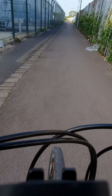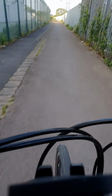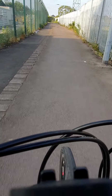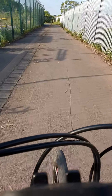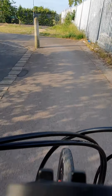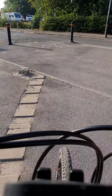Sheer amount of glass I'm having to avoid. And then just a random bollard for no reason. Just put a bollard in the middle of the cycle path. Then a broken one.